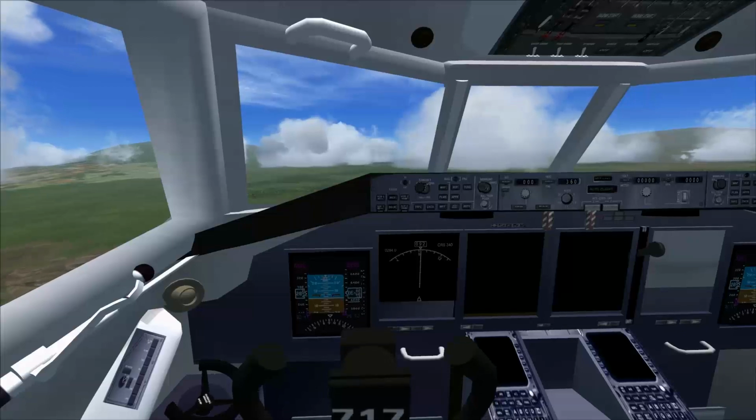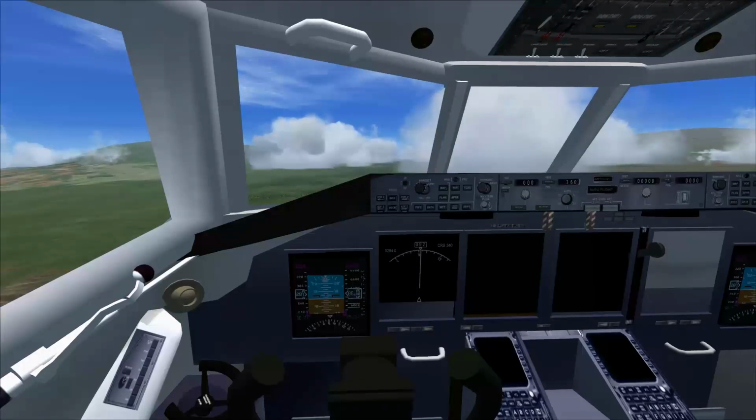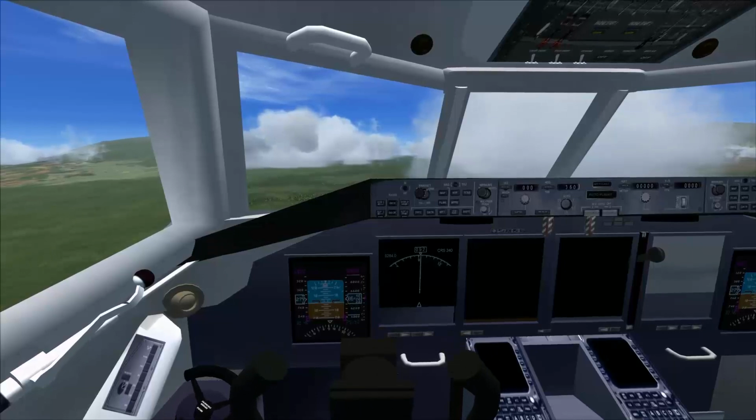Kilo. Okay, we're on the right course. About 90 degrees, give or take. Sweet. Alright, we're going to keep climbing a little bit because we got to get over the mountains.